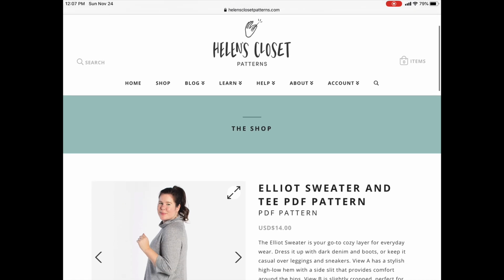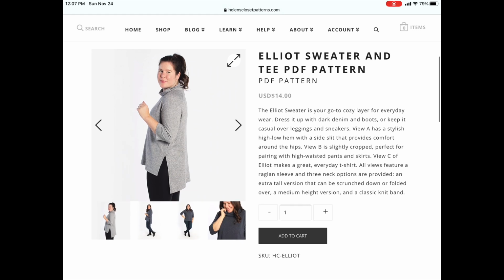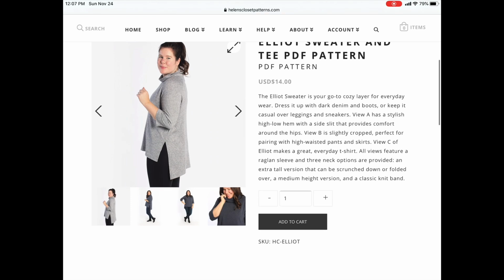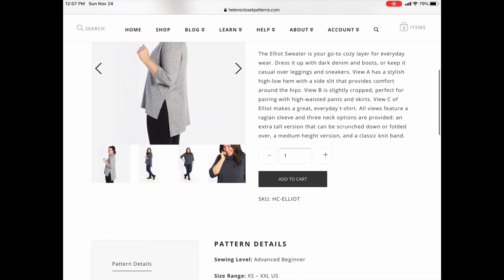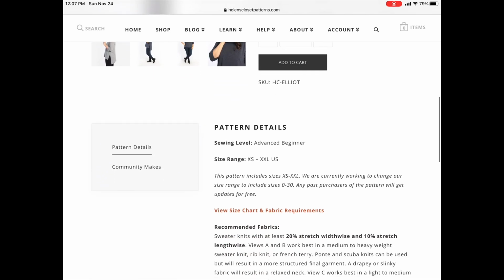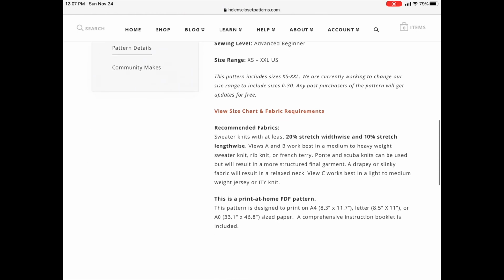Let me start by just showing you the pattern on Helen's Closet's website. So here it is, and what it says on the website about the pattern is it's your go-to cosy layer for everyday wear, and then it can be dressed up with dark denim and boots or keep it casual over leggings and sneakers. View A's got a stylish high-low hem with a side slit which provides comfort around the hips, and view B is slightly cropped, and view C makes a great everyday t-shirt.